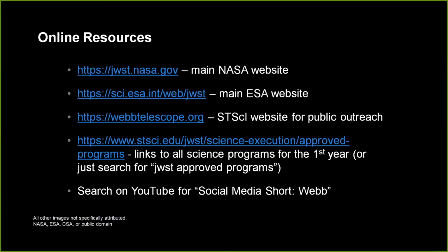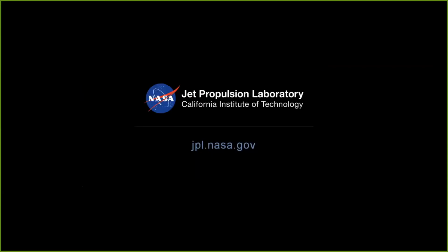The other one, for just short video clips of activities, the mirrors unfolding, sun shield unfolding, all that kind of stuff: if you go on YouTube and just search for social media short web, you'll find a number of 2 to 3 minute videos around various aspects of the observatory. So I find those all pretty interesting. So, as I say, feel free to go explore, figure out what the crazy scientists are actually going to use this thing for. But fingers crossed, we're almost there.